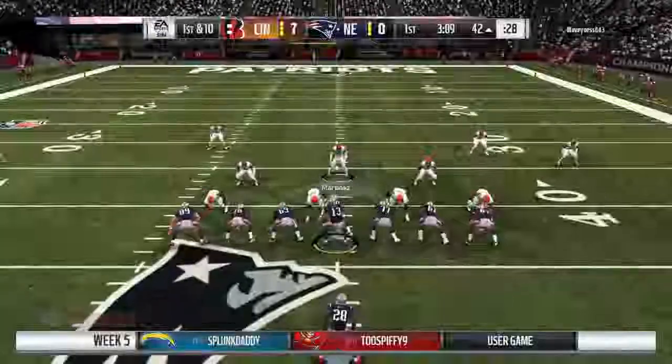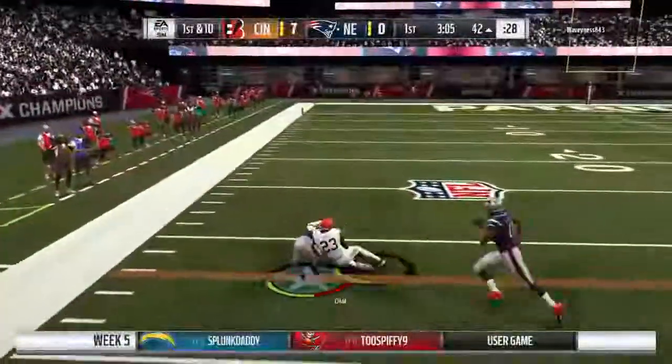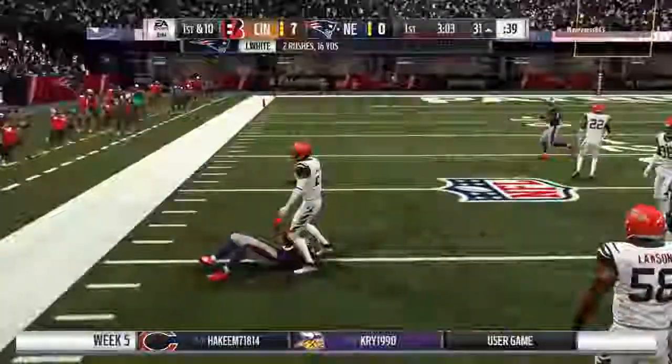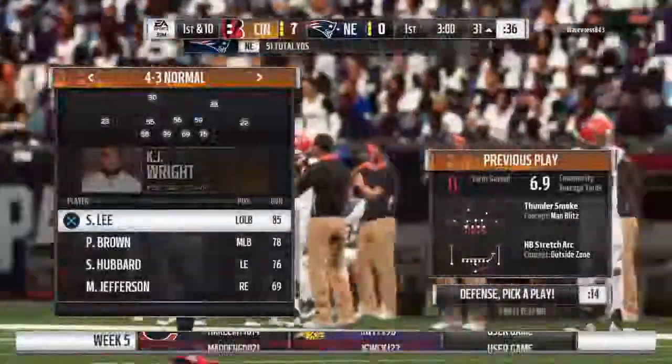Now let's go. Now White. And he gets it inside the 35 and just shy of the 30. 11 more yards that go around, a first down as well.